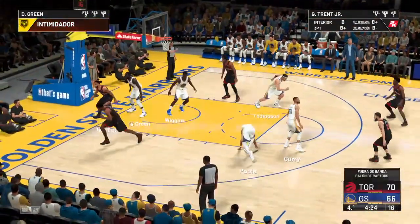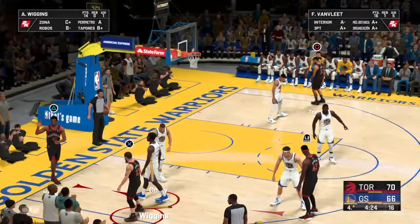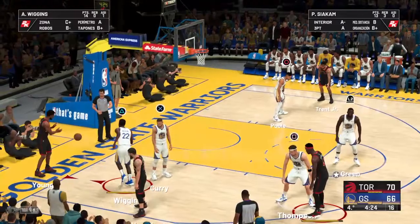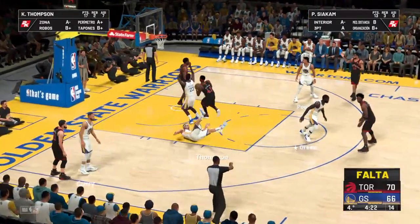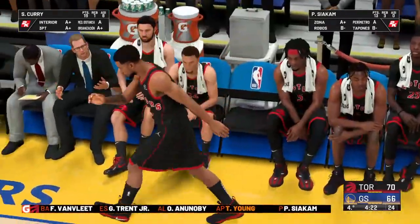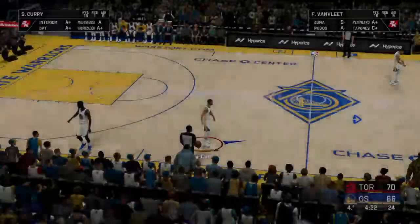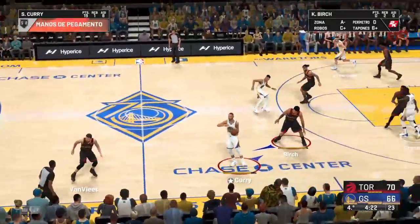Driving the lane. Green with the block. And it goes out of bounds. Last touch by Green. And Toronto making a change here. Siakam's checked in. And the foul called on Pascal Siakam. And that'll be his 3rd foul so far. Boy, his ball security flawless in the first half, but since then, it's an absolute disaster. Into the lineup for the Raptors.